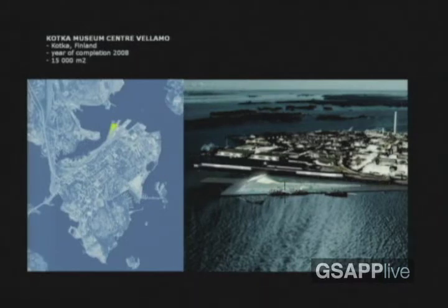Finland during your visits. Kotka Museum Center, one of the first signs of this in Finland. Now I have to say this more or less forbidden word, wow architecture and the Bilbao effect, because that is behind this project, in the sense that Kotka is an old city, 100 kilometers east from Helsinki, located on the coastline of the Gulf of Finland, an old city of trade and harbor technology.